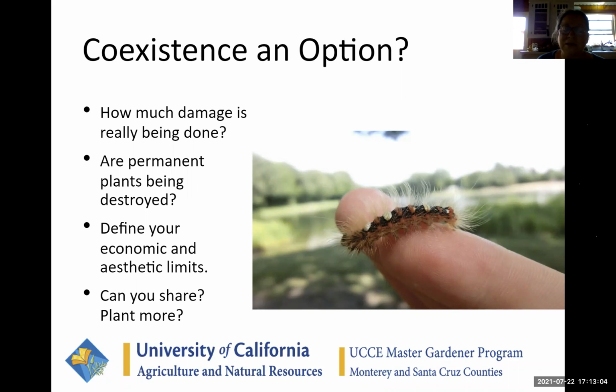Define your economic and aesthetic limits. How much are you willing to pay, or how much time are you willing to put in to eradicate the pest versus can you live with a few chewed up leaves? So define your limit. If you absolutely can't handle a few holes on some leaves, then you're going to have to take some time to figure out your pest and figure out the safest way to eradicate it.